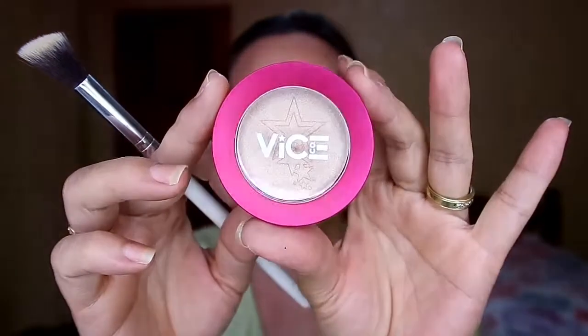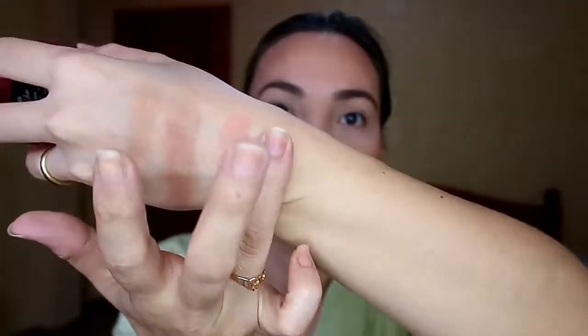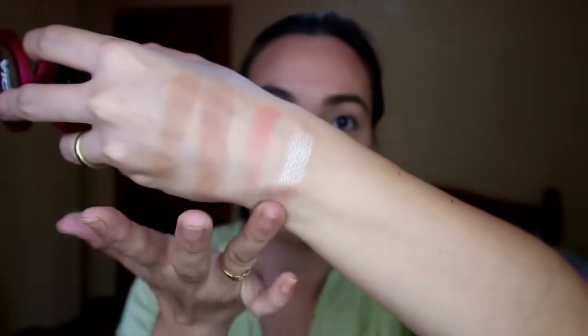Next, maglalagay tayo ng highlighter. And for my highlighter, I'm using this Vice Splendid. And I like this. Ayan siya, wow. You know, what I like about this highlighter is pwede mo siyang timplahin na subtle highlighter lang, subtle glow lang, without being too blinding. But you can also build it up into something that's very blinding and striking. So right now what I'm doing is concentrating it on the high points of my face and then blending it.